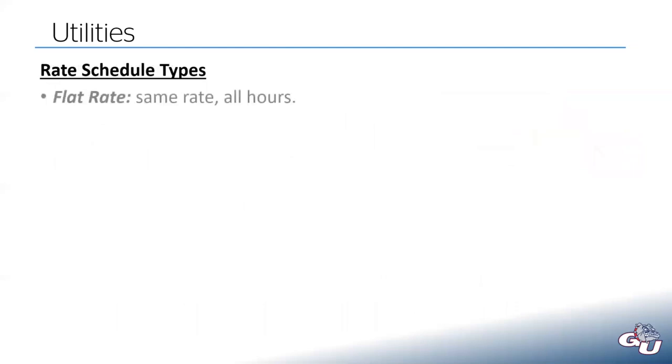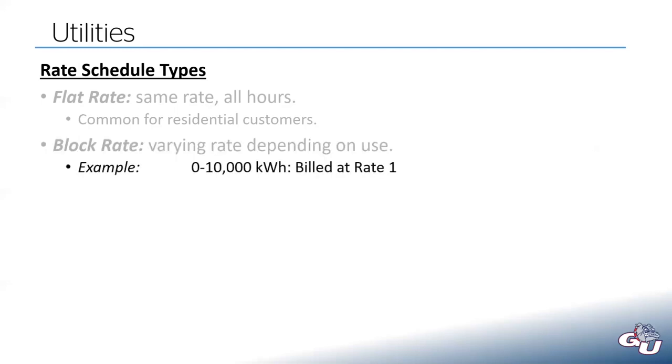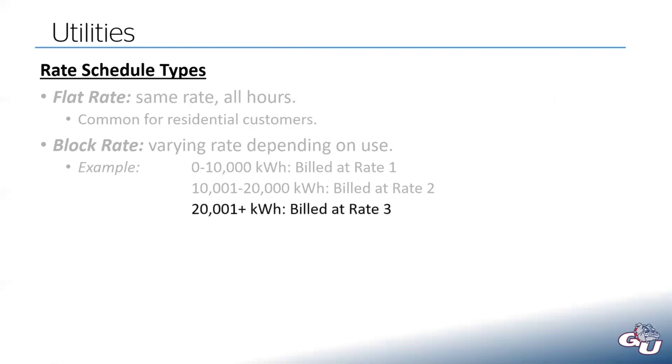Some rate schedule types. The easiest one is a flat rate, which is the same rate every hour of the day, every day of the week. This is very common for any residential customer. A block rate, that's the next simplest one, where they're going to vary the rate depending on how much energy you use. So as an example, they may say, well, the first 10,000 kilowatt hours, we're going to bill you at rate 1. And then the next 10,000 we'll bill you at rate 2. And then from there on out, we're going to bill you at a third rate.